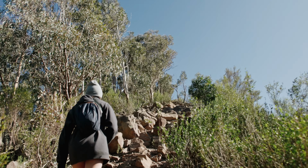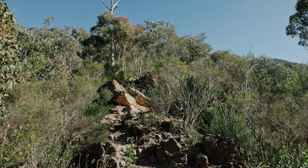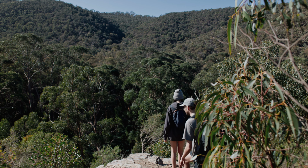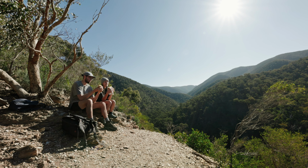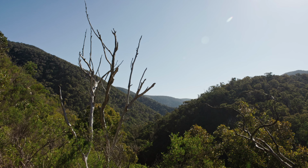track points you just about directly up the side of the gorge with a long, steep, rocky ascent. We used lunch as an excuse for a breather halfway up and soaked in a great view looking down the gorge.